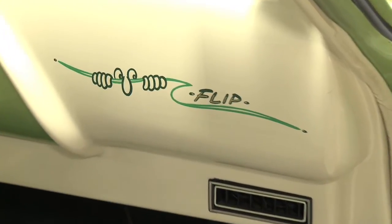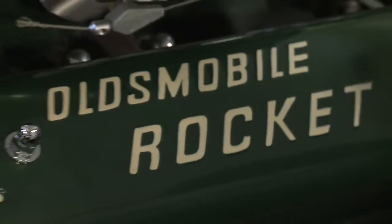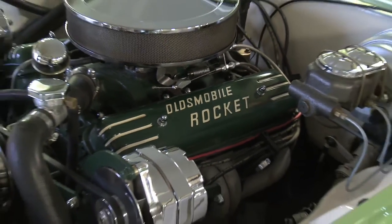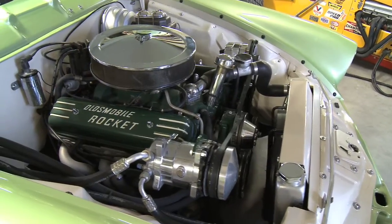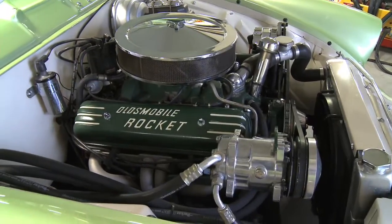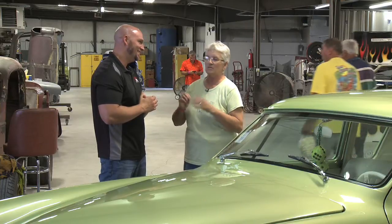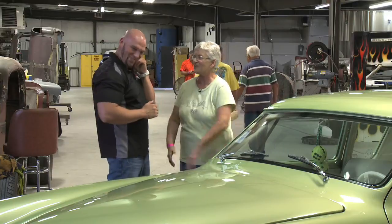We popped the hood on this thing a little bit ago. You did. Got an Olds Rocket sitting in there? I kind of like to have everybody believe that. It's really a 350 Chevy engine with Olds Rocket valve covers on it. Well, it fooled me. Not so hard to do, but it looks really cool. Some people believe it, and if they're really sure it's an Olds Rocket, we just let them believe it. That's fine.